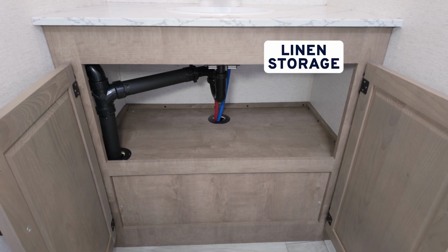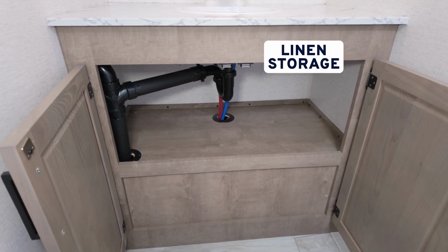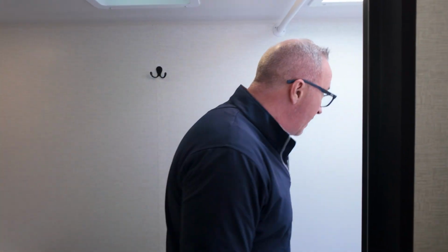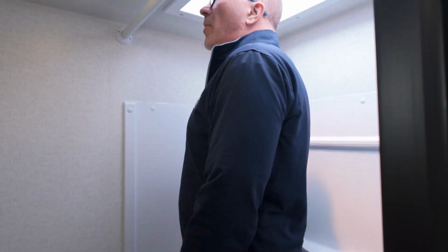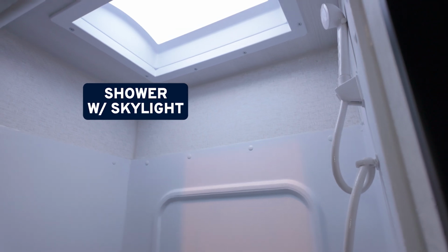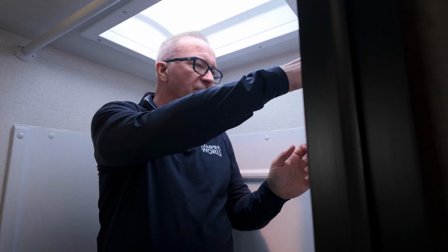And underneath, behind these nice shaker-style solid wood doors with the matte black pulls, got yourself some nice linen storage. High-rise plastic bowl with the foot flush. And as you can see, because of the space back here, you're not going to be cramped. I like that, especially in this small of a coach. And my shower, not really going to be cramped here either. Thanks to the skylight, which is kind of blinding, a very nice feature to have, I got plenty of headroom. I got my shower nozzle and my controls right here, and my shower surround, pretty spacious.